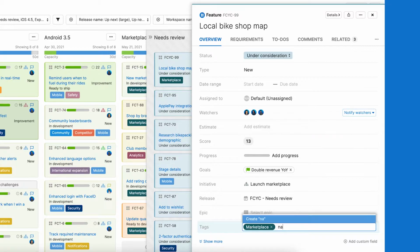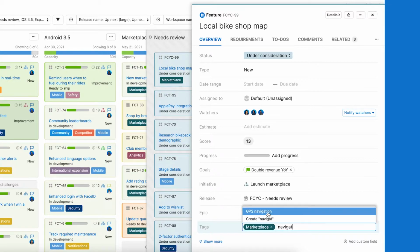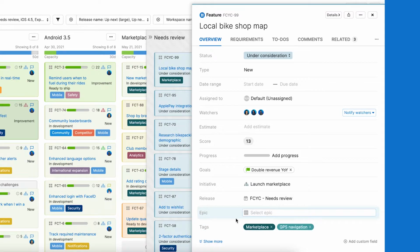Say this involves navigation, for example. You might even add tags for specific customers. There are lots of possibilities with tags, and it's easy to search and report on them, which I'll show you more about when we prioritize features for our release in our third step.